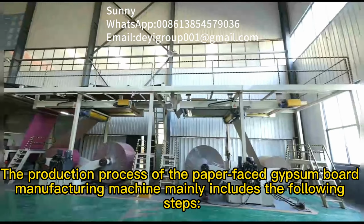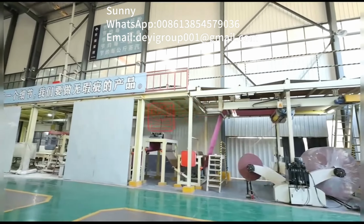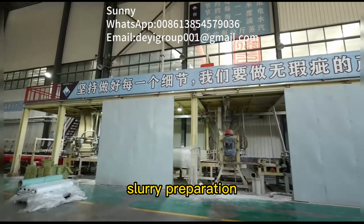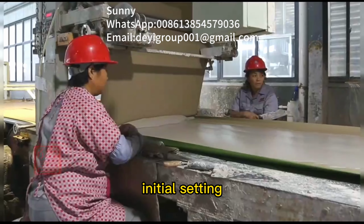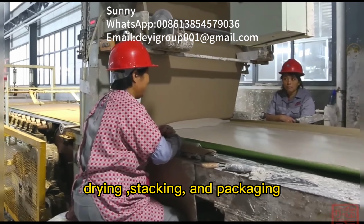The production process of the paper-faced gypsum board manufacture. Raw material preparation. Slurry preparation. Initial setting. Drying, stacking, and packaging.